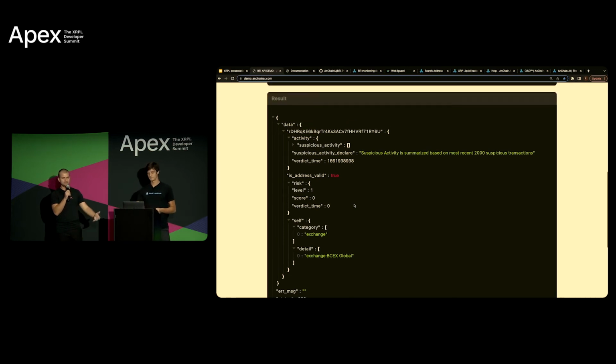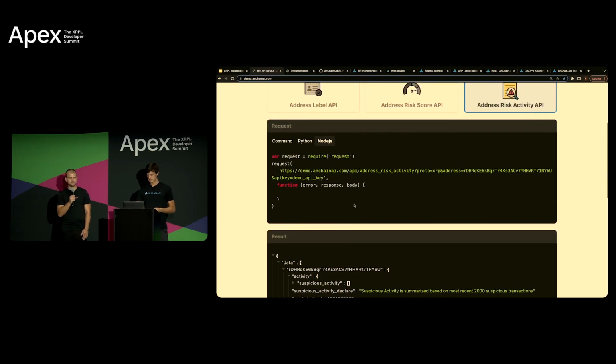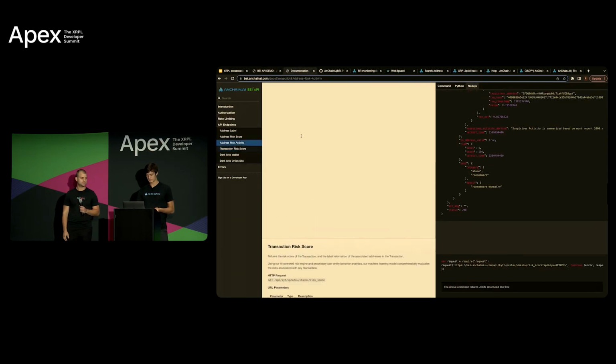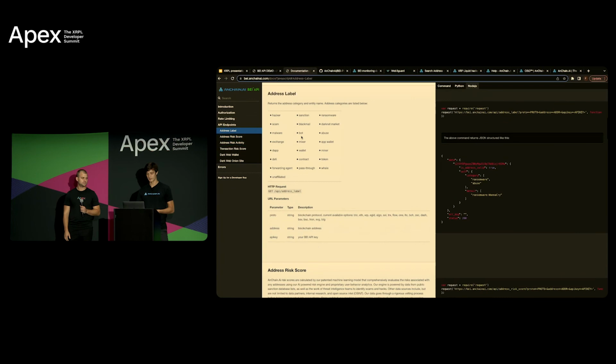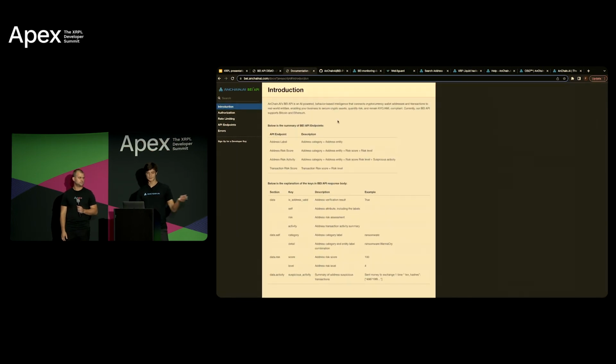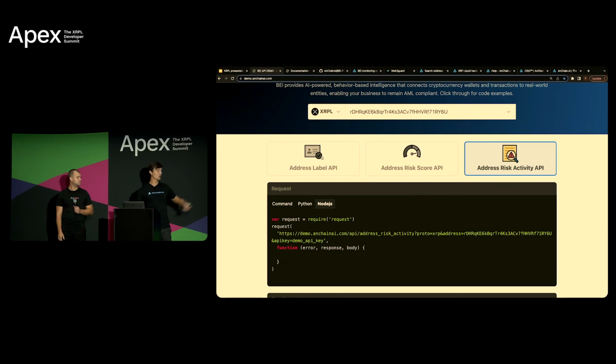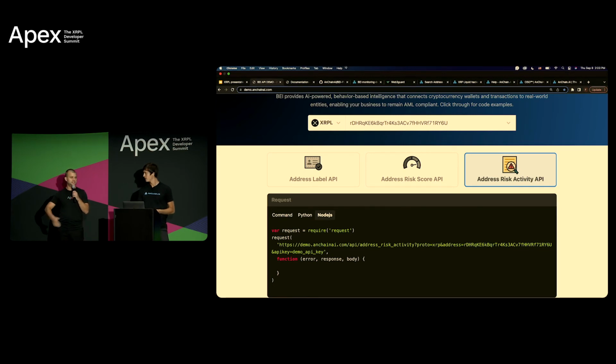This address in particular hasn't indicated suspicious activity. Now, of course, this comes with documentation. It shows you how to integrate it, but as you guys have seen here, it's super simple, 7 lines of code. You integrate it in an hour, not even, right? And you can set it up to continuously monitor. You can set it up to bulk monitor.